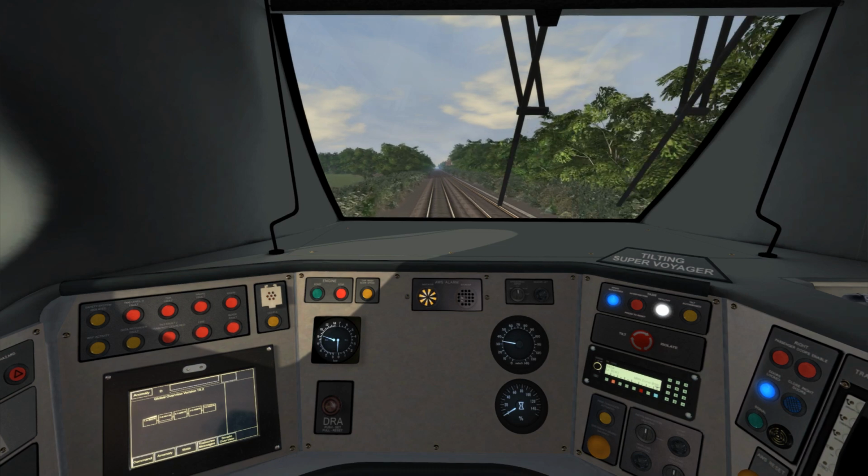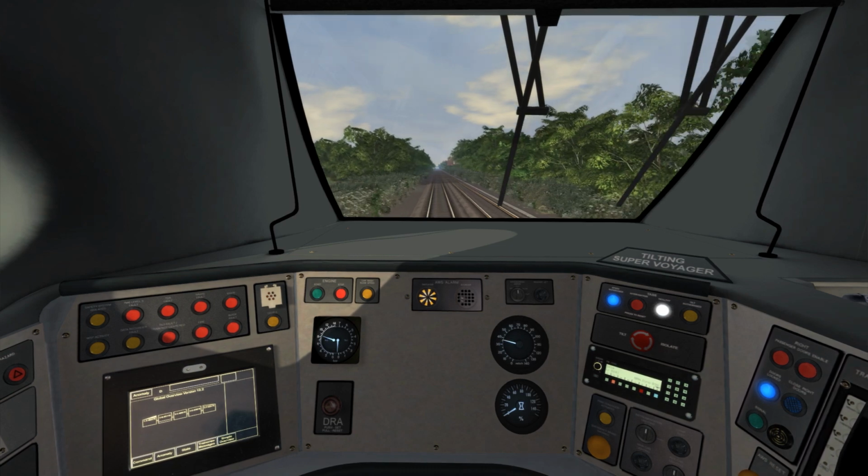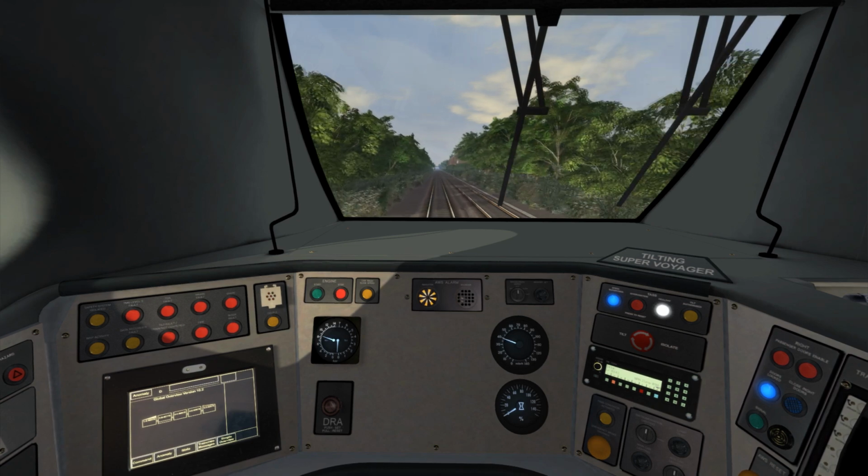For now, I'm just going to accelerate to around 40 miles per hour and then shut off the power and allow the train to coast until I can see the next signal.